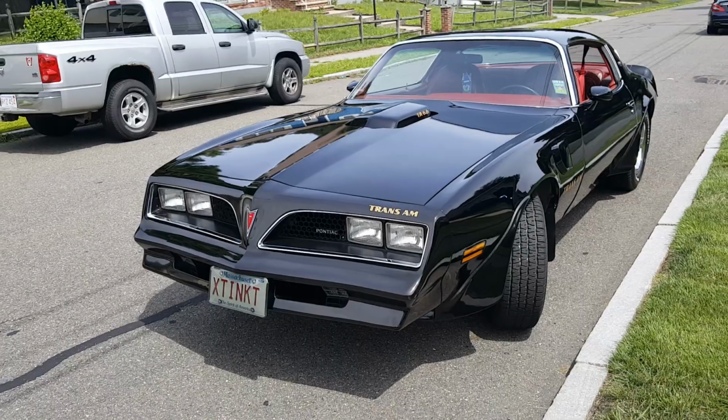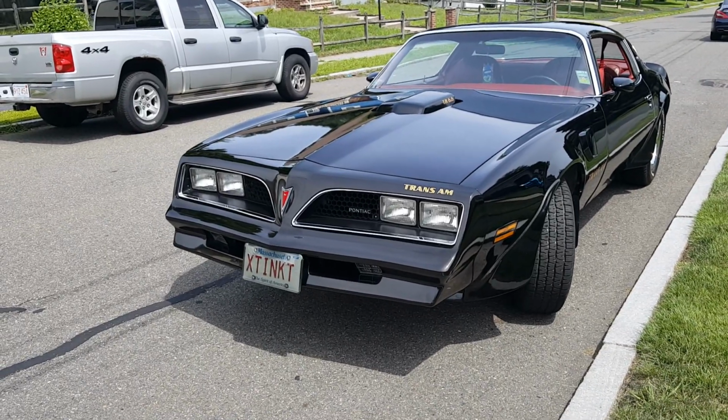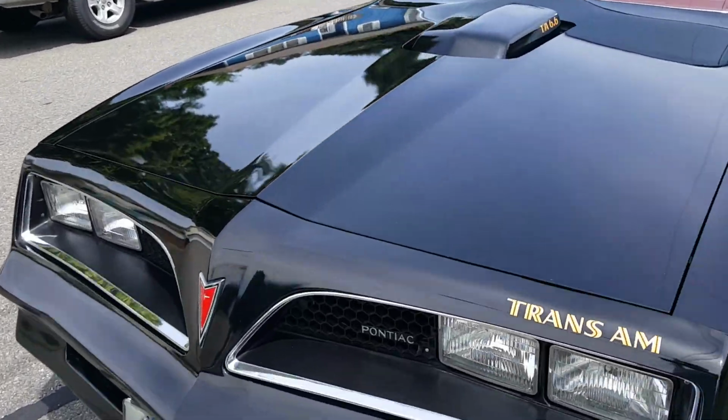Car's running, doesn't run hot, runs nice, no leaks, no knocks, no ticks. We'll open the hood now.